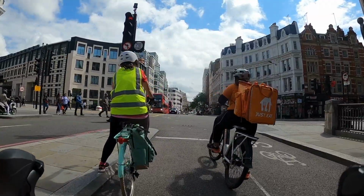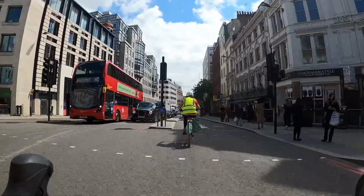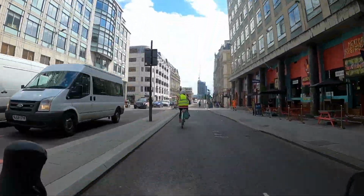But you can just see it's extremely well used, and no matter what time of day you come on here, there's always people cycling up and down it. And the same is true of the Embankment when you get to the end of it as well.